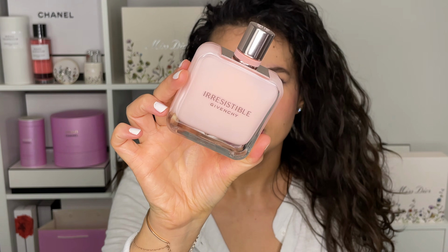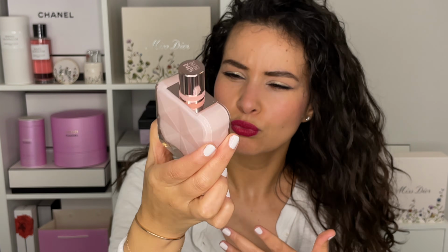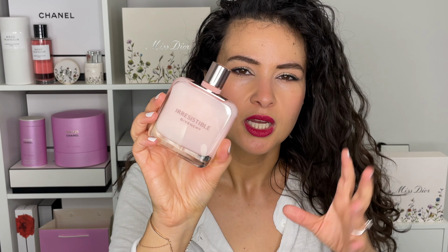Now, last but not least, in order to complete a look, we have to go into a fragrance. And I have here the new Givenchy Irrésistible. This is a rose velvet, I think it's called. It's the eau de parfum, it's rose velvet. So it's a continuation of the Givenchy Interdit, and a perfume, a fragrance, whatever you want to call it, always just acts as the cherry on top.